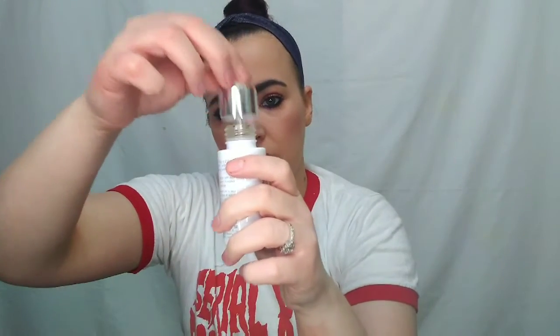So let's just see. It's got a slight color to it, if you guys can see that. Let's see if it has a scent. I detect no scent. So that could be nice for a skincare item.